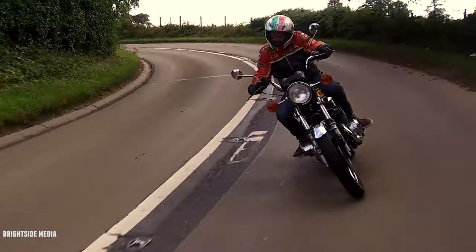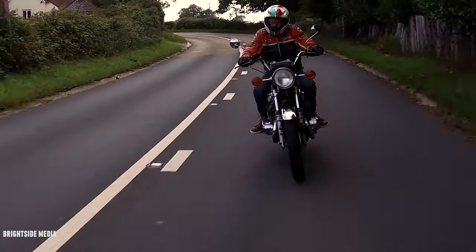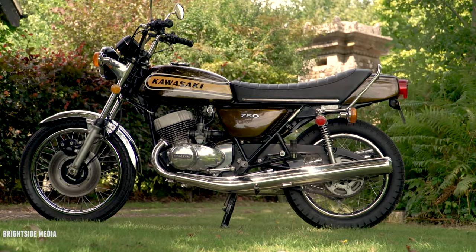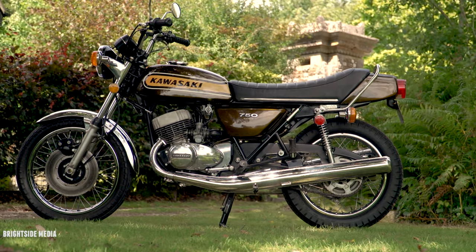As well as the frames being fairly inadequate for the power that these bikes had, the tyre technology back then was pretty basic as well. This is a fabulous bike. It's completely unrestored, 10,000 miles from new.